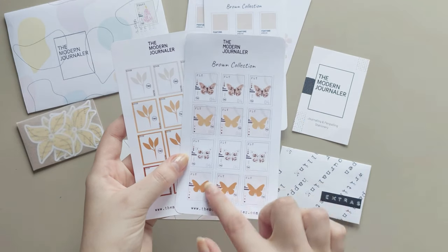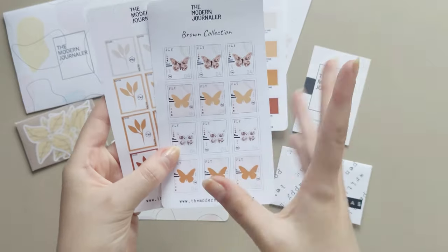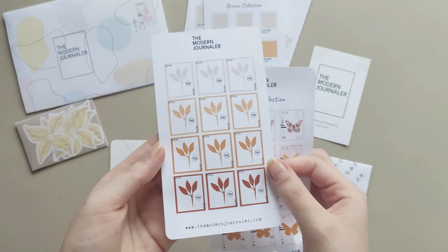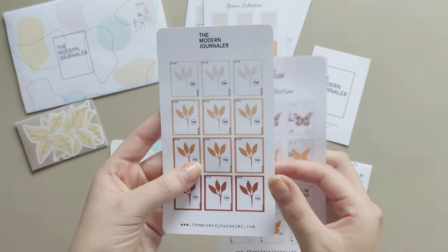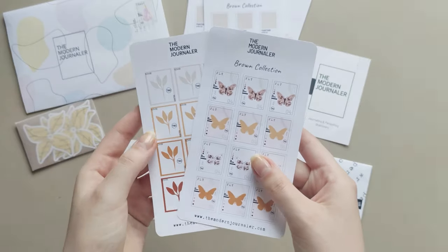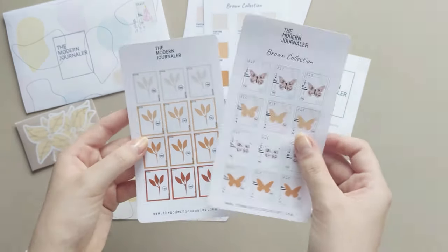I also chose these two sticker sheets from her shop. These are butterflies and stamps and they are super cute. I really love the shades and again warm tones because I don't have a lot of reds and oranges stickers, and these leaf stamps as well. These are super cute for the envelopes of my pen pal letters. That's just why I chose them, because they are super nice and they are really minimal, which I like.